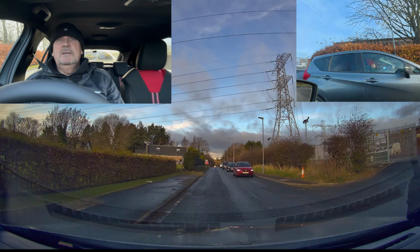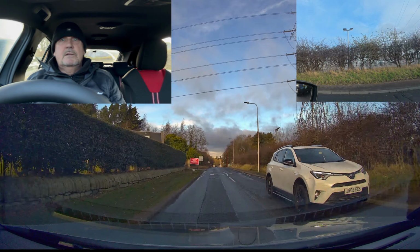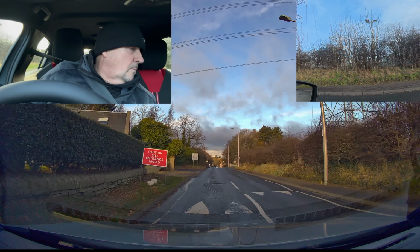Now I've got a little bit of wobble on the front camera. I'm going to see if I can take my dust cloth and maybe stop that from wobbling.